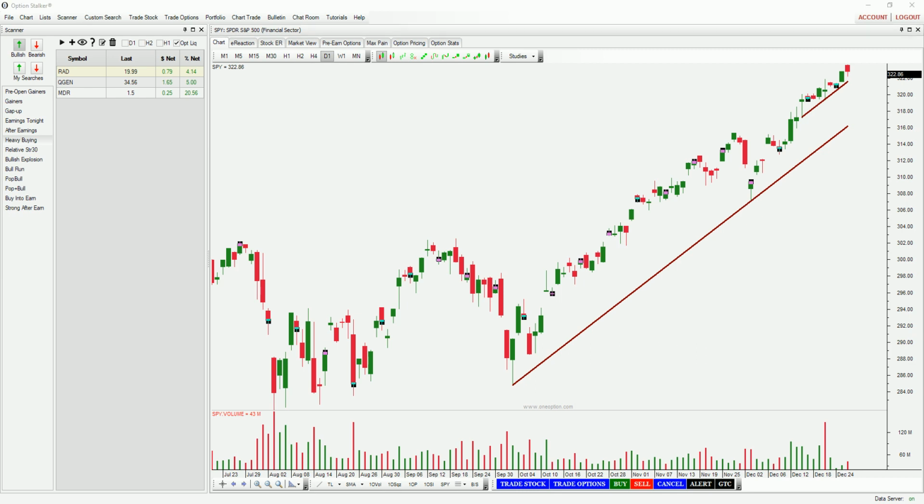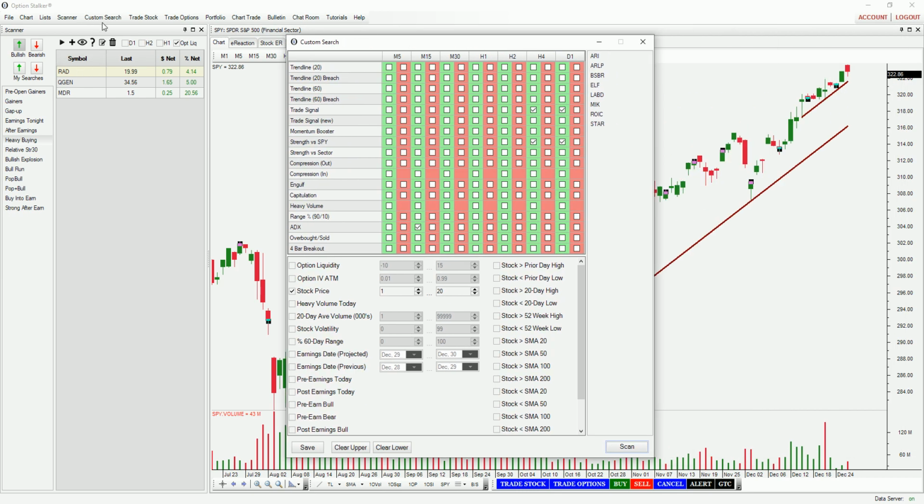So I brought up a very easy search. I used the custom search engine in Option Stalker, and I took a look for stocks that are currently on a buy signal on a 4-hour basis, stocks that are on a buy signal on a daily basis, stocks that have relative strength versus the market on a 4-hour basis and a daily basis. Very, very powerful search variables. Okay, just these 4 boxes, if I mark these, I'm going to get some great candidates.